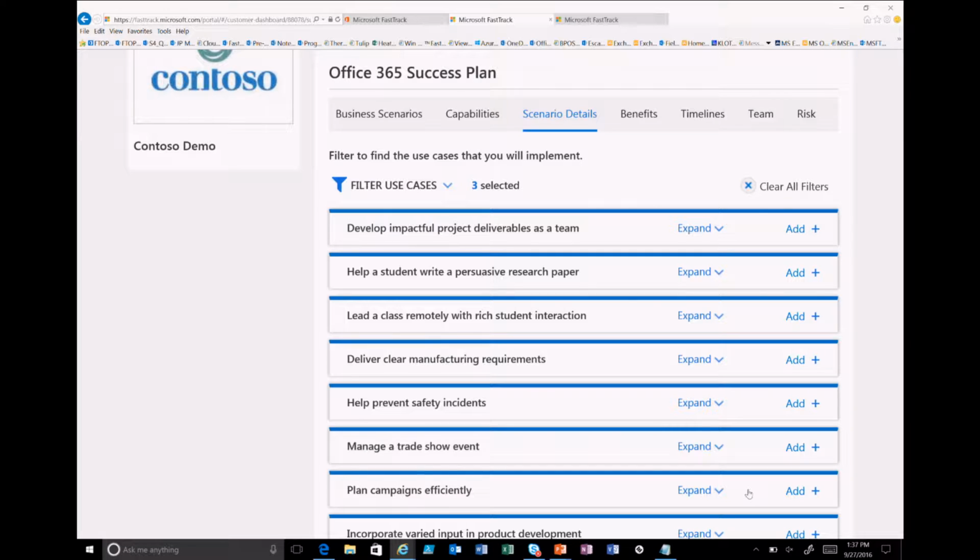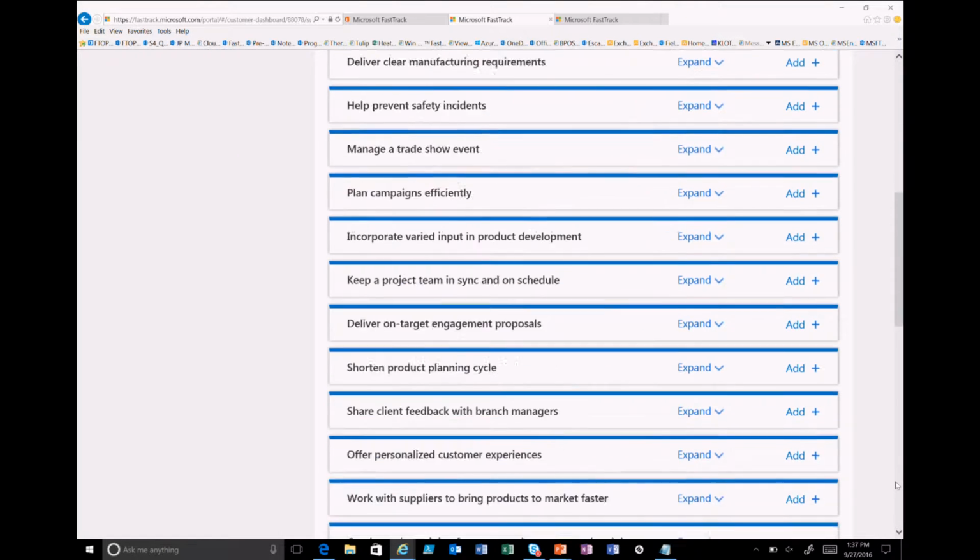Then we'll go into a little bit more breadth. So now the high-level scenarios, what are the actual use cases that I want to apply and put as part of my plan? Now this isn't a once and done thing. You can come back to this plan, refine it, make changes to it as you start working with your business owners to define the ultimate solution, but what is your actual vision? And that's what we're trying to get to in this particular case.